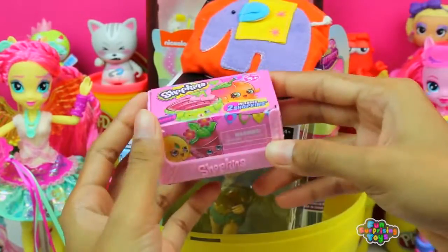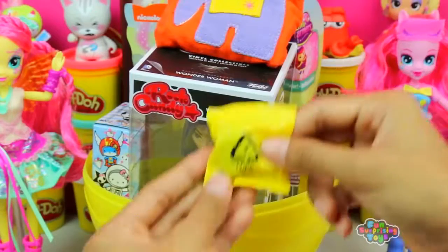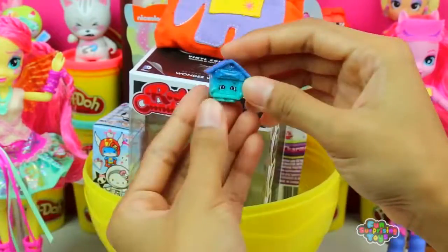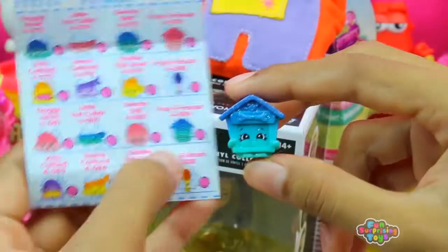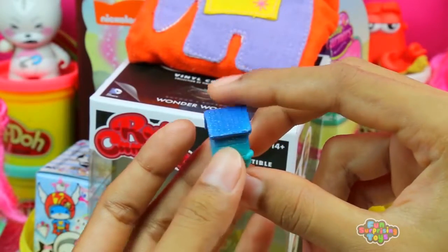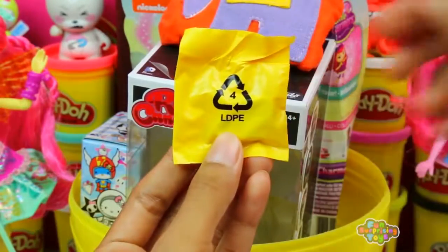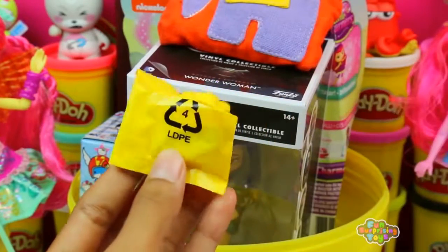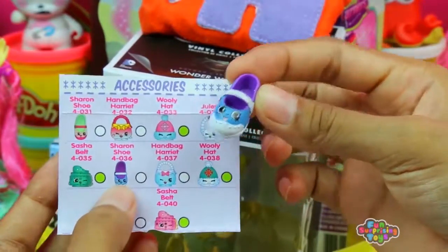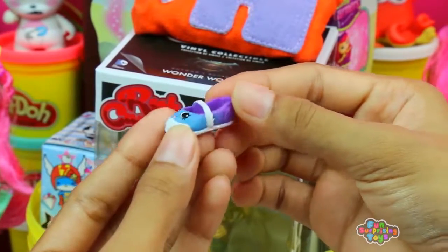Awesome. Let's take out the basket and see what it has in store for us. Cut it open. Pull it out. We have Pop E House. Let's match it up. Perfect. It's beautiful. Oh, we have another surprise. Cool. Let's cut it open. And yes, I always wanted a shoe like this. We have Sharon shoe. Awesome. Next time, I hope I get the other pair.